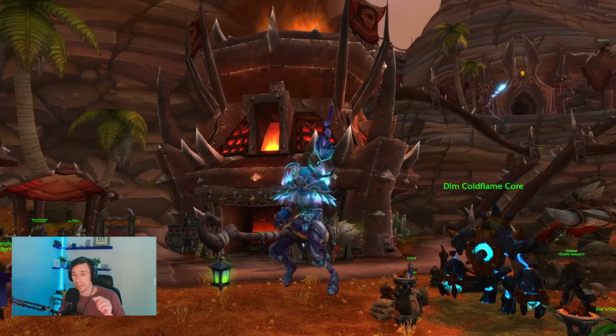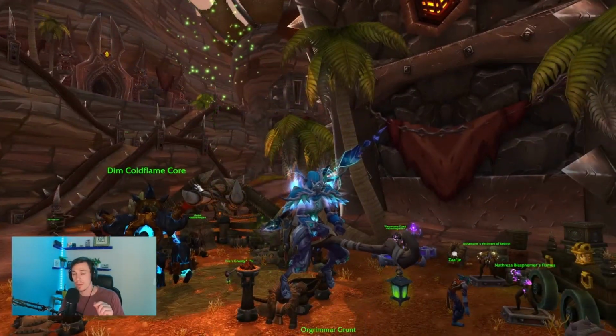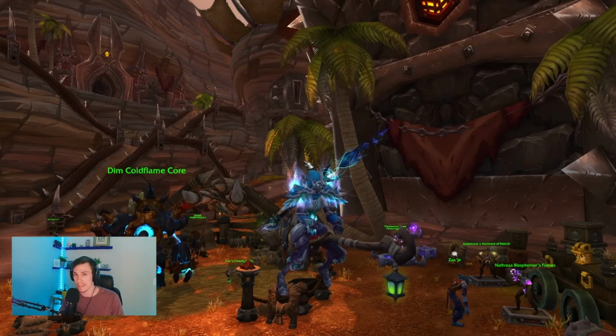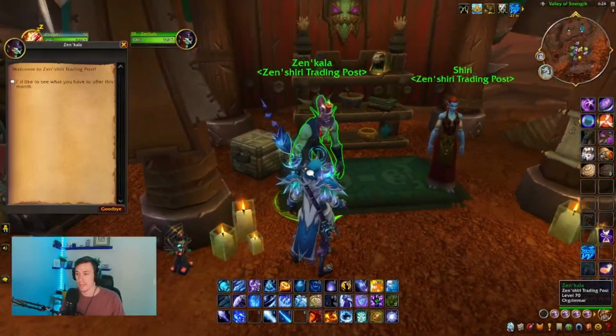So I'm going to show you guys. We're going to take a quick peek at the trading post, just in case you haven't seen the items this month, and then I'm going to show you how I finished the trading post the fastest, easiest way to get this broom. All right, so let's check out the trading post while we're here.